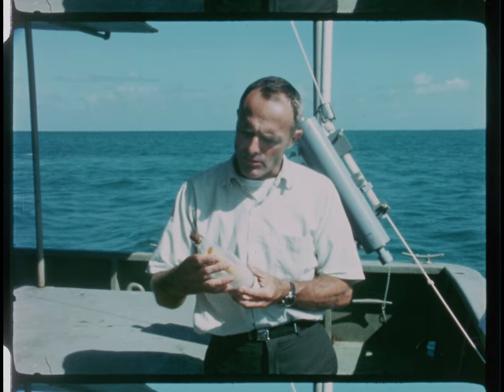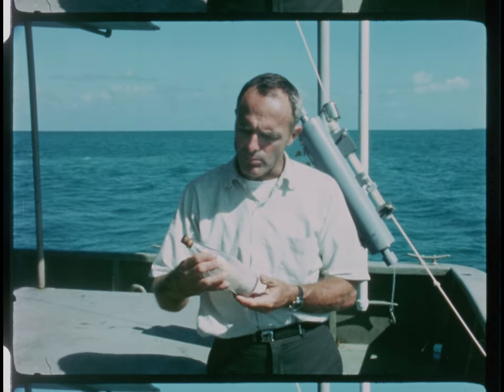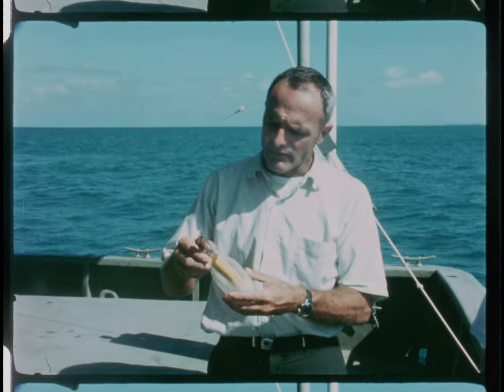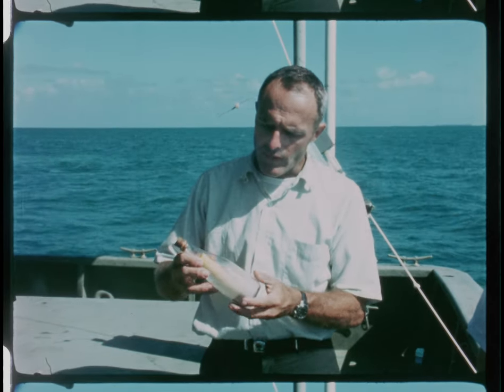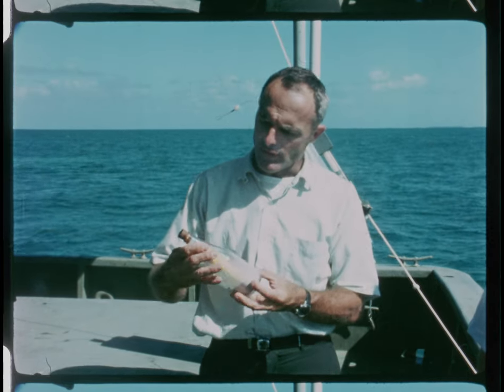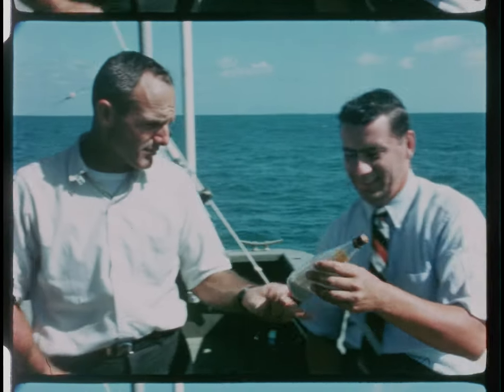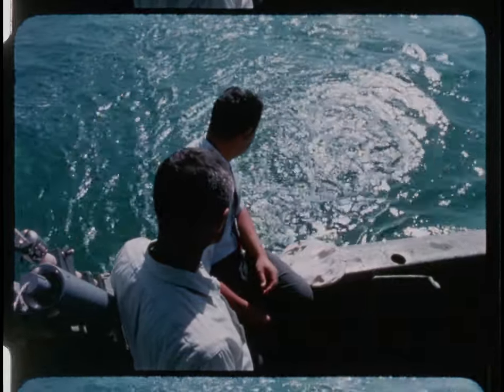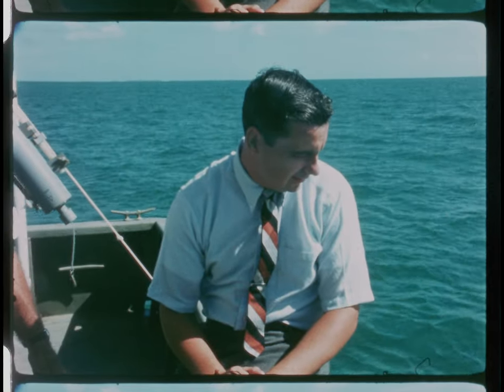The current takes the bottle drifting along the surface to some point where hopefully somebody will find it, take the note out of the bottle, fill out his name, address, and where he found the bottle, and then send it to us. Would you like to throw that over the side? Incidentally, there is a reward for these bottles, so the lucky finder can send them right to us.